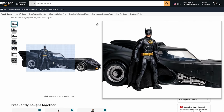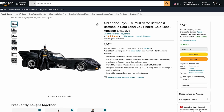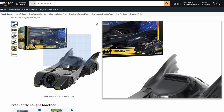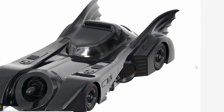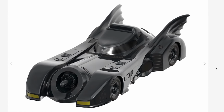There's also a question of space, as 22 inches long is a lot of real estate, and in some people's collections, 13 inches is exactly what everyone is asking for, particularly if you can take it apart and see what's on the inside. Super 7 is absolutely killing it right now, guys. So many different announcements this week, and the Batmobile is definitely one that I will be keeping my eye on, as this is definitely one of the most iconic versions of the Batmobile that is instantly recognizable by fans, no matter what age you're at.